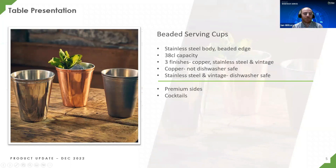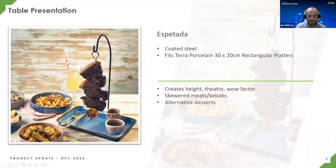Next up, we have a new espetada, which has been launched, and this particular one is suitable for rectangular plates, specifically fitting our 30 by 20 centimeter terra porcelain platters. We chose this particular plate for several reasons. Firstly, we felt it was a perfect size for presenting hanging kebabs, as it allows room for presenting additional sides and sauces on the plate. Also, this particular shape of plate works well for presenting other menu dishes, so there is no need to have one specific plate for one dish on the menu, which I think ultimately helps the operator.